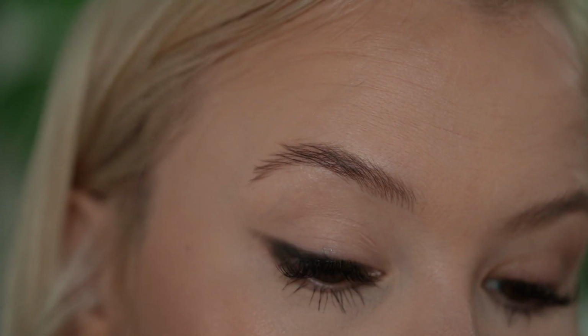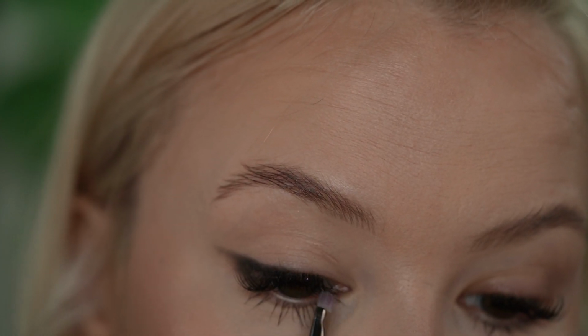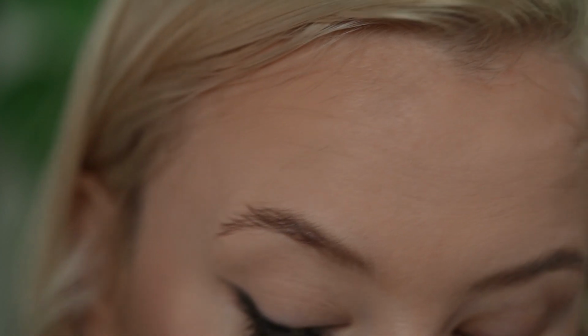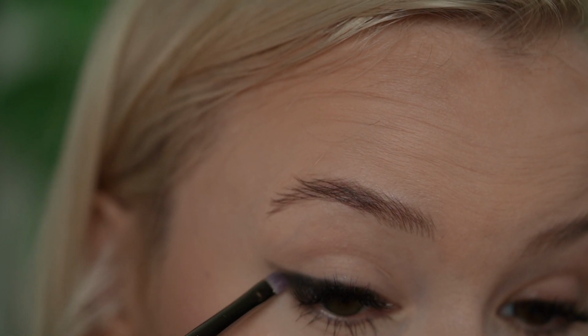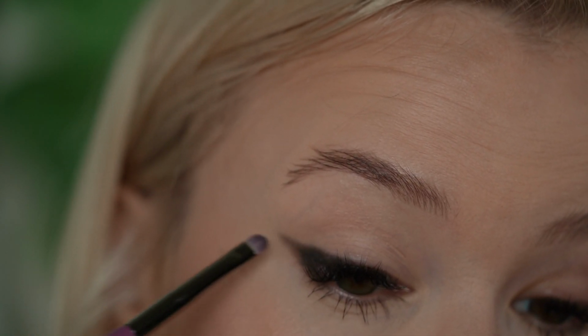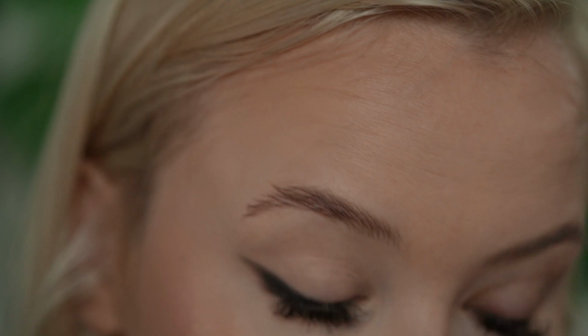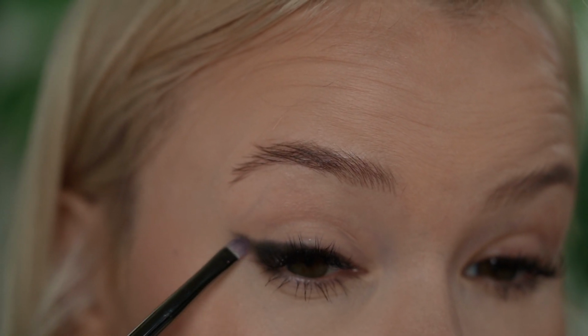This is going to depend very much on your eye shape, but I like to take it about halfway. Since my eye is pretty curved, I feel like if I bring it anywhere here, it's just going to close off my eye. So I really like to just accentuate this outer corner area. And you can of course take the wing as far out as you want. Sometimes I do shorter wings with one of the other eyeshadows, but this is kind of what I'm going for. So this one is going to be a super winged out kind of look.